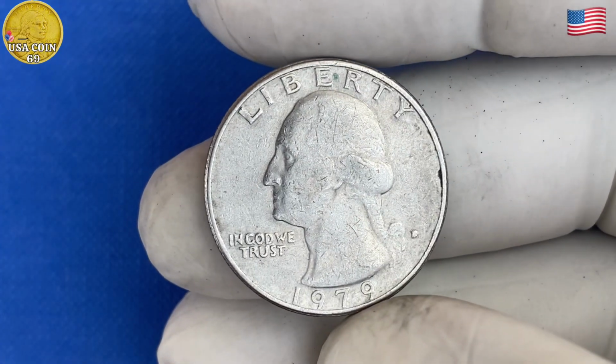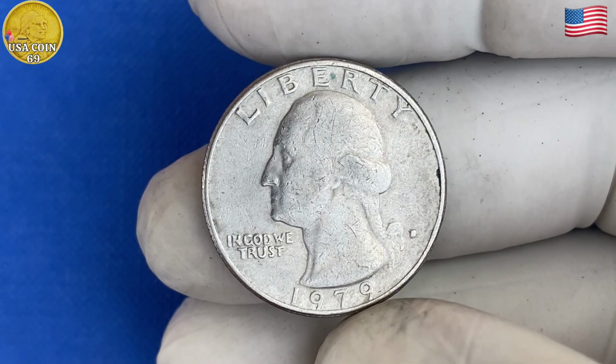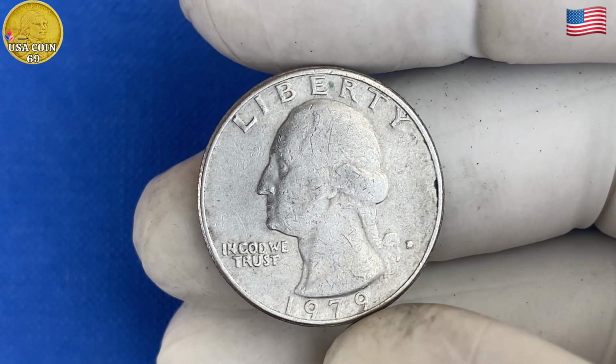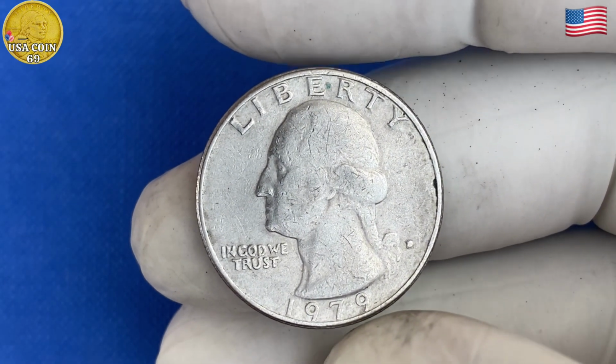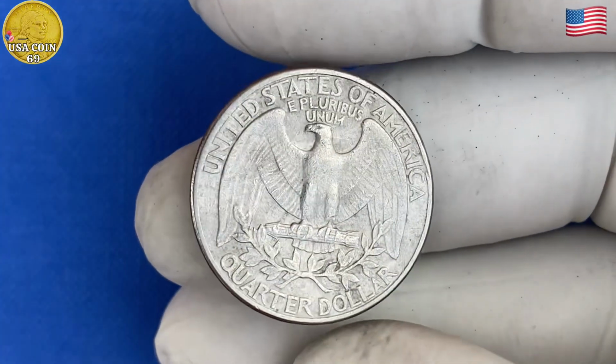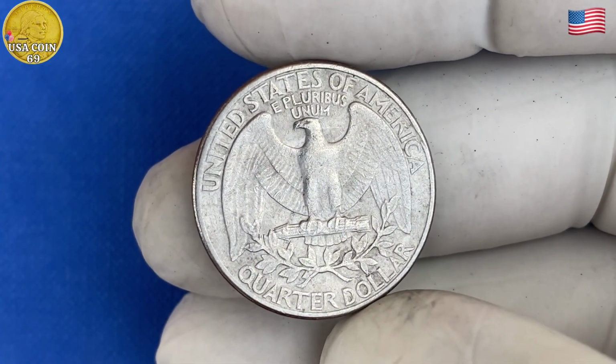The 1979 Washington quarter is a perfect example of how a relatively recent coin can become a highly valuable piece of numismatic history. If you find yourself with one of these quarters, don't just dismiss it as another piece of spare change. Take the time to examine it closely. You may just be holding onto a coin that's worth far more than you could ever imagine.